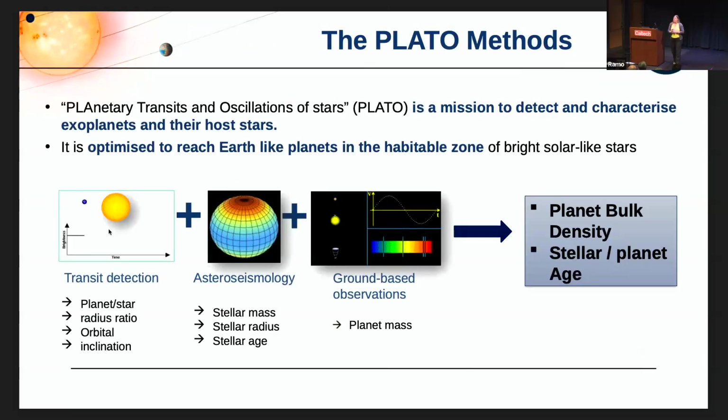Okay, the methods, we're doing high precision photometry, so obviously this is about transits and astroseismology, both concepts that you know already. So the Plato mission is really a mission to detect and characterize the exoplanets and characterize their host stars. It's been biased towards Earth twins. I'm biased towards Earth twins, which must be why they asked me to talk about this. So it is really optimized to find these Earth-like planets in habitable zones around solar-like stars, and at the same time characterize that solar-like star.